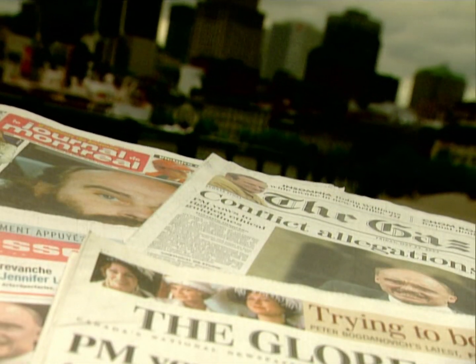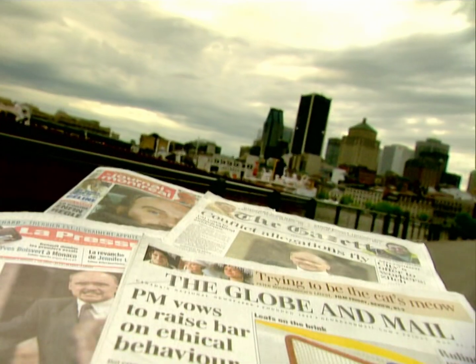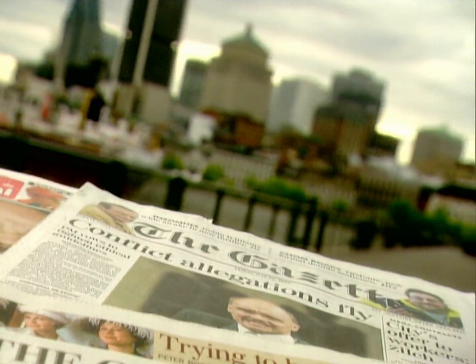There was a time when our only source of news was the newspaper. Today, though, newspapers have to compete with radio, television, and the Internet. Still, to get context and analysis of news events, most people still turn to the newspaper.